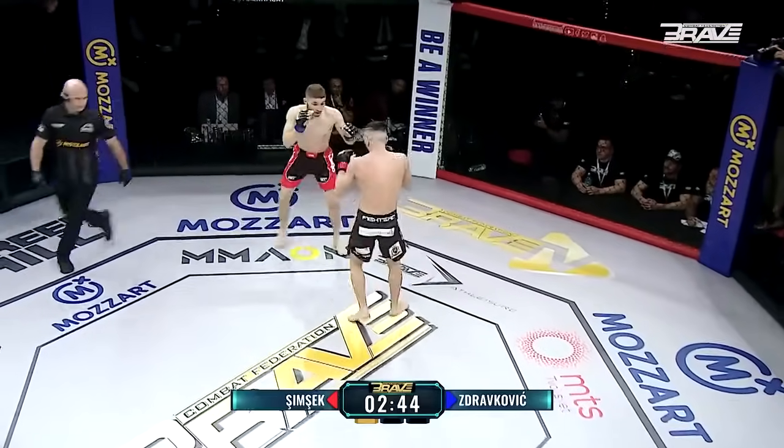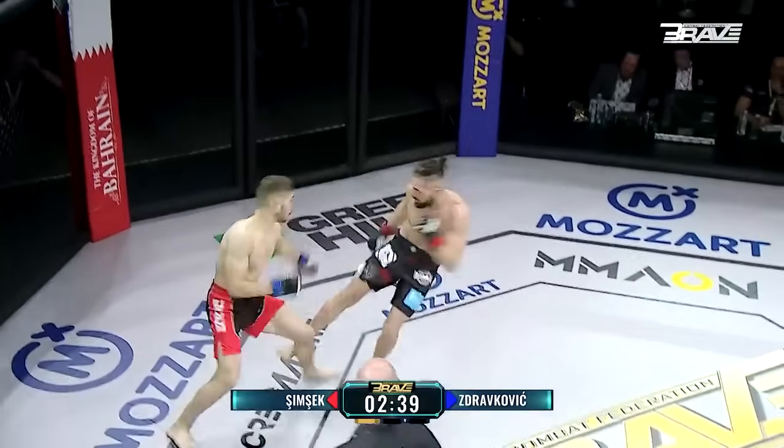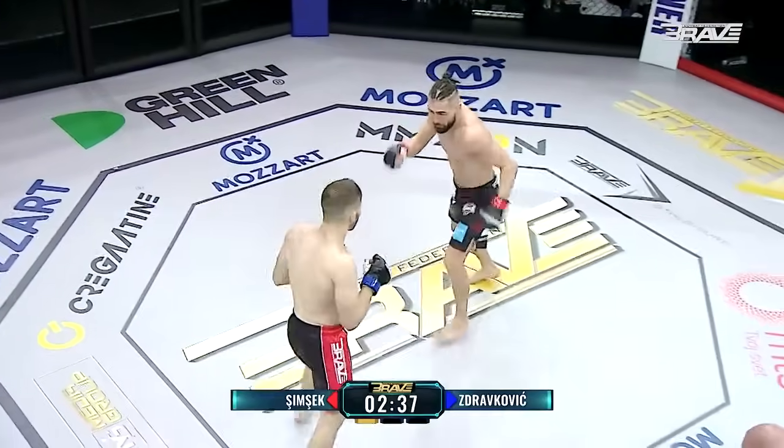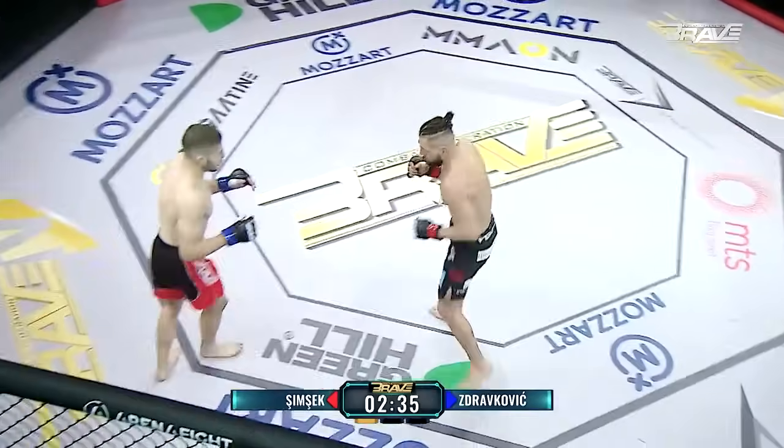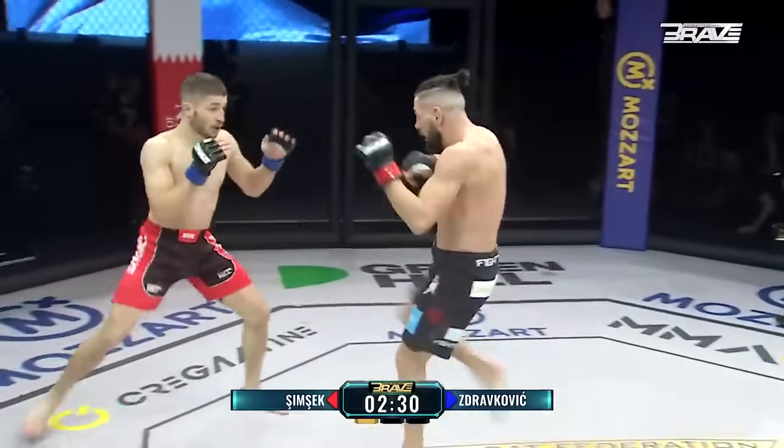Nice counter kick from Ronan. Ronan looks like he's trying to set up a big uppercut. He has landed it clean in fights before, but Zdravkovic, again, is not afraid to throw hands. He's not resting on reputation or ceremony here. He's mixing it up very well with an accomplished striker.